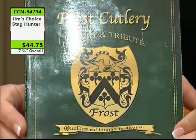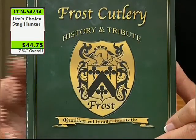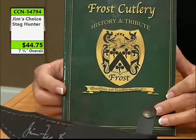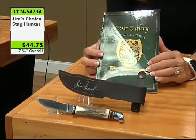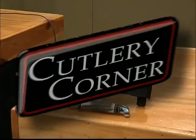Jim's Choice Stag Hunter, 54794, $44.75. And when you really think about that, the book is worth half of the price. Getting a Stag fixed blade, about $20. Not bad at all. Hen and Rooster, 54794. I'm going to take this book and put it over here because it goes with another knife.